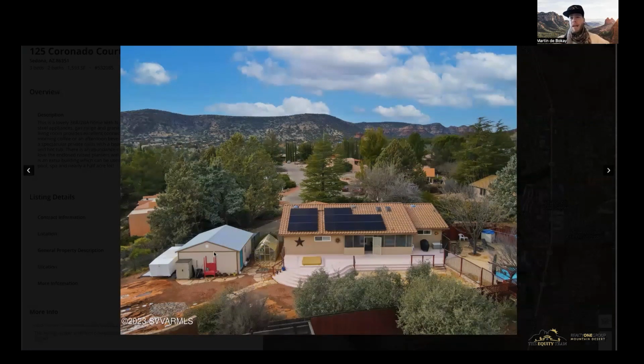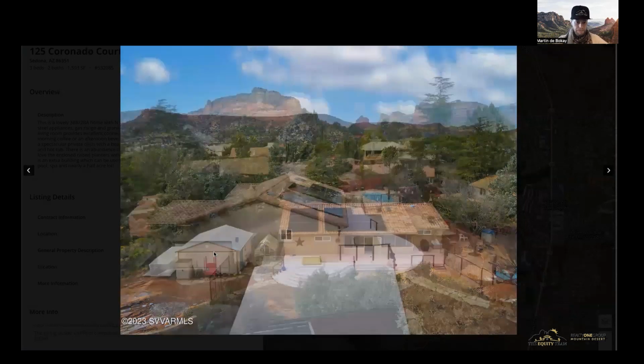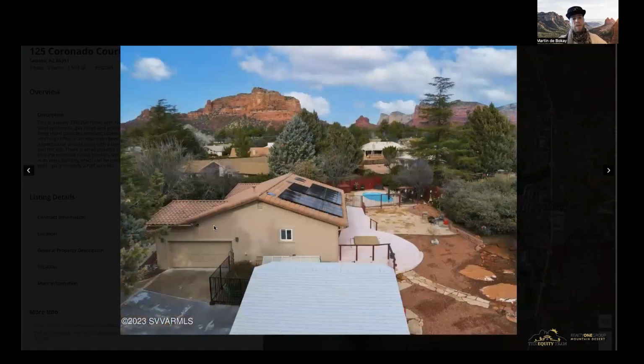And again, you're in the Yavapai County limits, not in the Sedona city limits. So the permitting process is a lot easier to convert a garage. And over here, we have a second 2-car garage, which is attached to the house itself. So potentially you have 2 2-car garages.